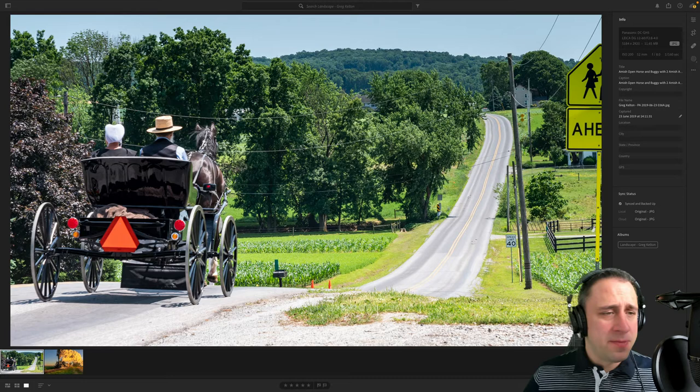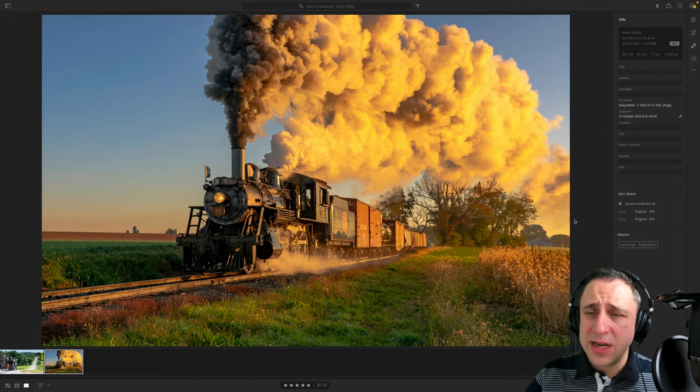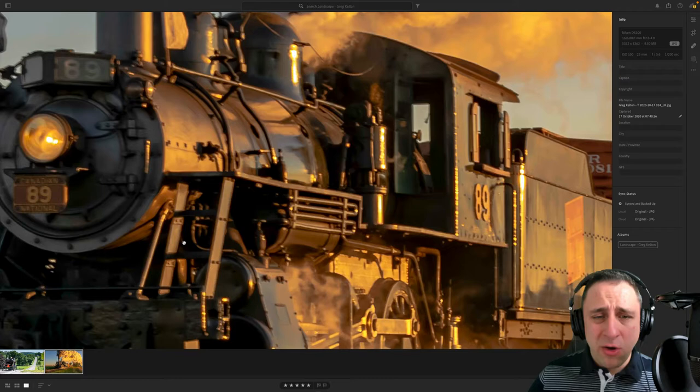Now, moving to this one, obviously the time of the day is much nicer, lots of beautiful golden color hitting the steam, hitting the train. I think that really works very, very nicely. Looking at your camera settings here, ISO 100, 25 millimeter, f5.6, 1/200th of a second. So 1/200th of a second, really depending on the speed of the train.